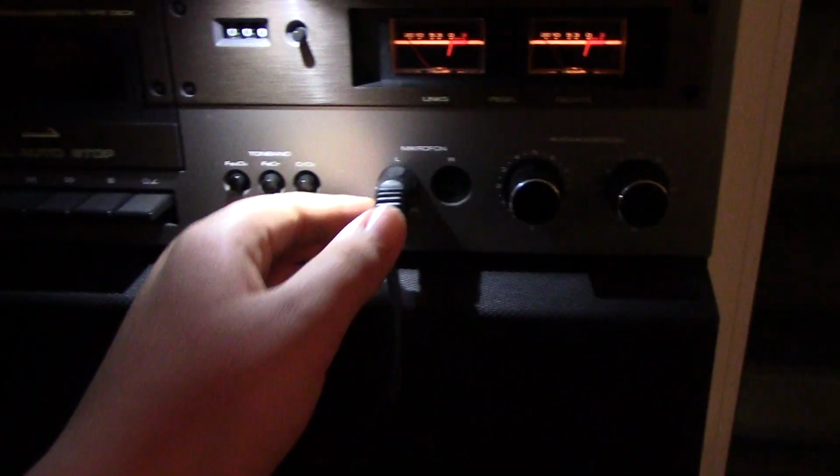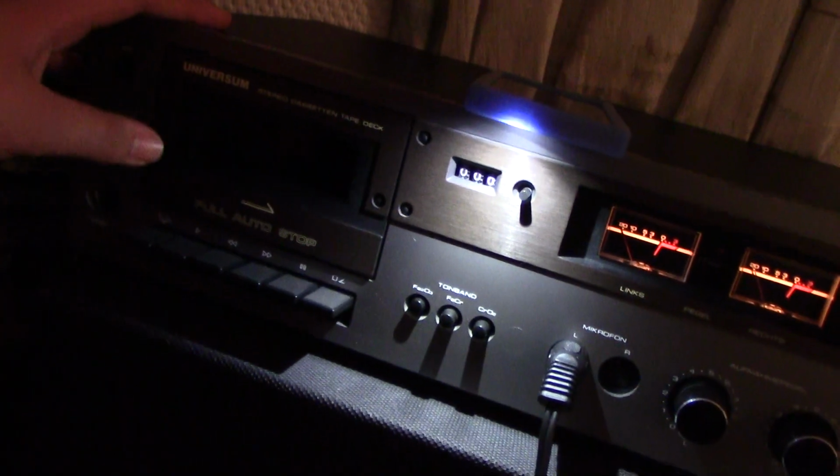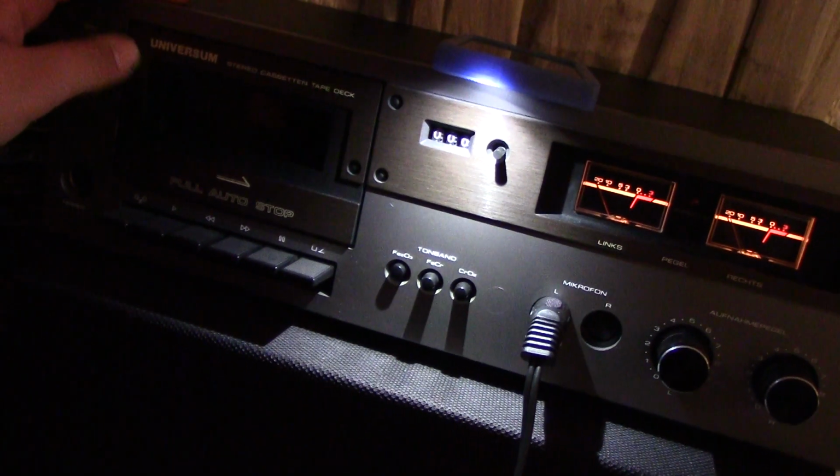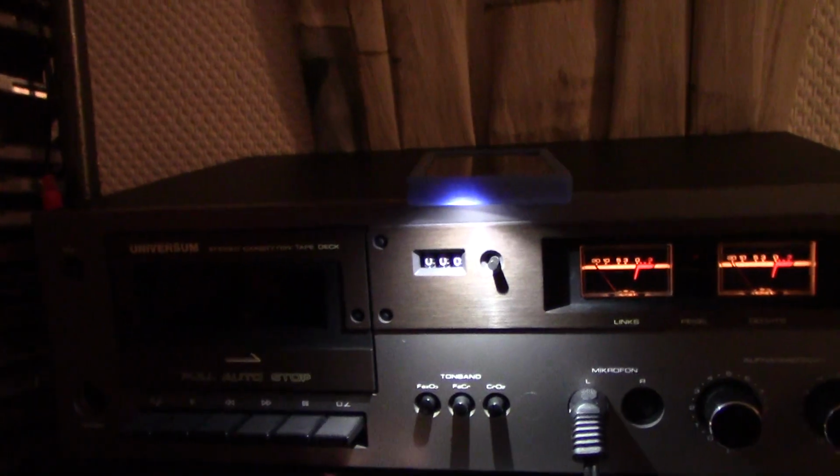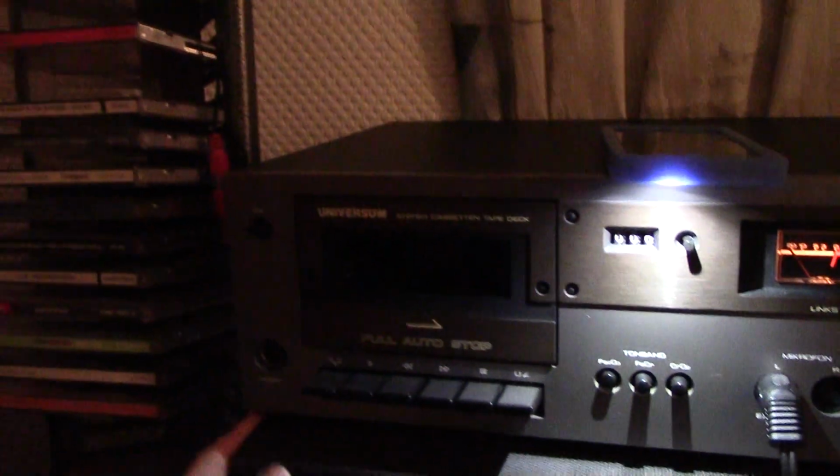I got it from family, and this used to be in the belongings of my grandfather, on my mom's side, since 1982. And that is pretty cool.